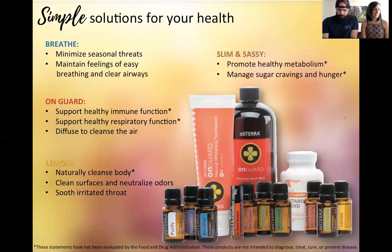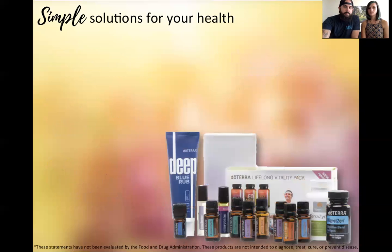Yes. Slim and Sassy. We also like to joke that this one can be called Cut and Confident because Slim and Sassy makes it sound a little feminine, but I promise you it's not just for women. It is very great for your metabolic system, and last time I checked, both men and women have one of those. Men can be slim and sassy too if they want. It promotes healthy metabolism in all aspects of the word, and it helps to really manage sugar cravings and hunger as well. So if you're having a hard time making healthier choices, definitely incorporate some Slim and Sassy. They do have gum too, great for cravings.